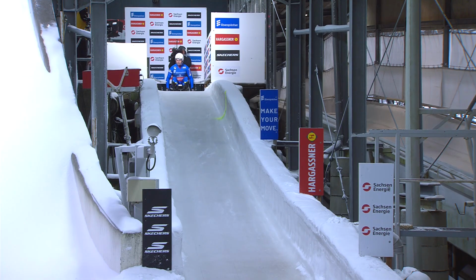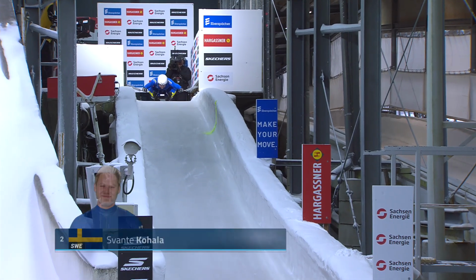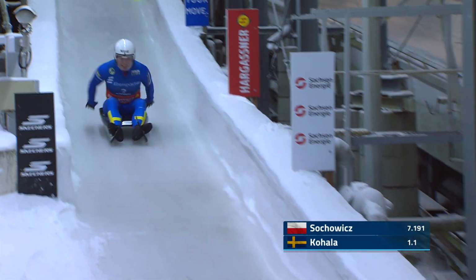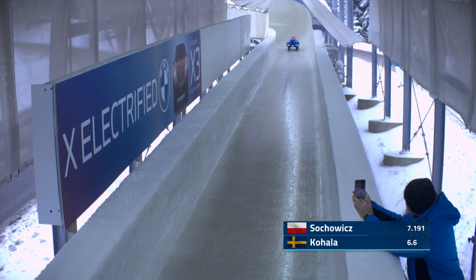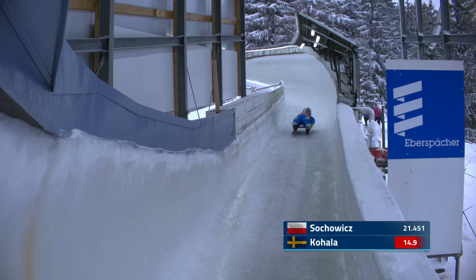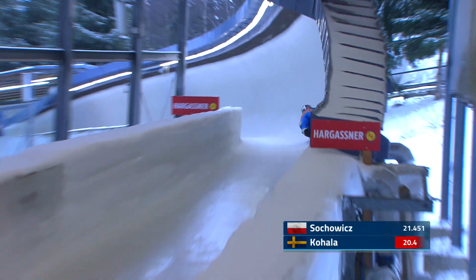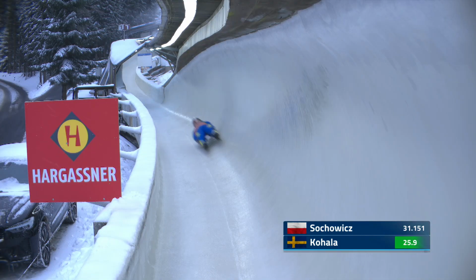Sweden's Svante Koala has been in the top 5 all season long in the Nations Cup, and more importantly, he has been a regular top 20 finisher on the World Cup. Svante's really come on in the last few seasons. We've seen some great results from him over the last 2 years, so he'll definitely be looking to use this good start number in this race to get a solid result and guarantee him a spot in that second run. 26 years old, he will celebrate his next birthday next month at the World Championship in Whistler. Not a bad place to celebrate your birthday in Whistler. No, there's known to be a party or two thrown in Whistler Village.